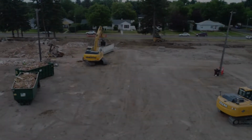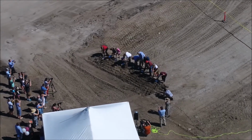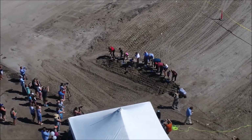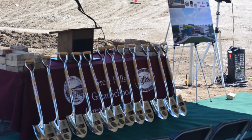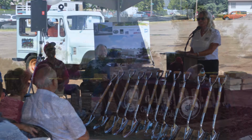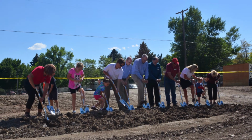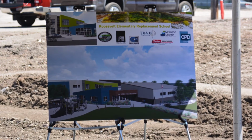Thanks to the generosity of the taxpayers, the empty lot became the construction site of the district's first completely new elementary school building in over 50 years. A groundbreaking ceremony for the project took place in July of 2017, a little over a year before the school building would open its doors for students. Sletten Construction would build the new facility.